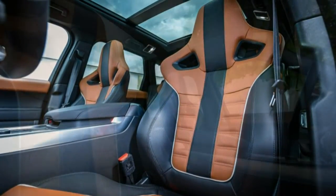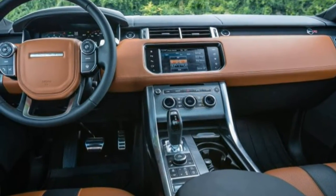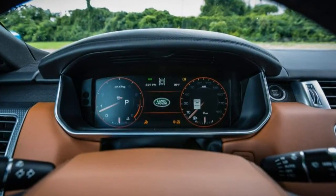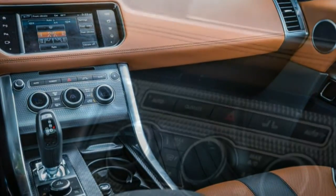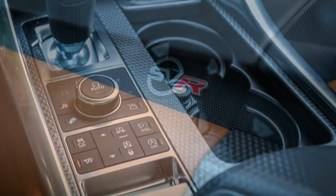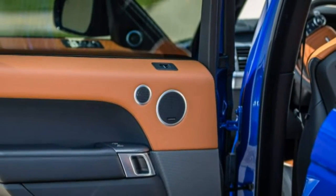On top of its $112,345 base price, our SVR also had $2,900 in parking and lane departure assistance, a $4,450 1,700-watt Meridian audio system, and a $650 towing package, because why the hell not? The total was $126,032, to which you'll need to add at least a couple grand for some winter wheels and tires if you live anywhere with four distinct seasons.